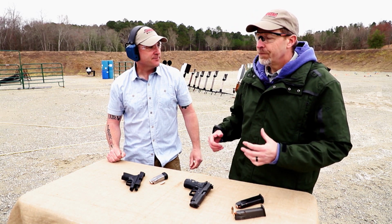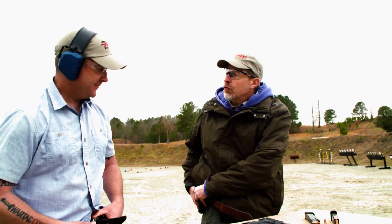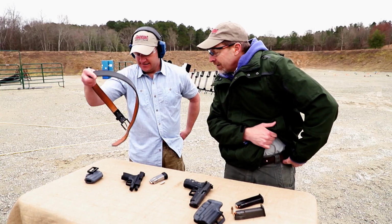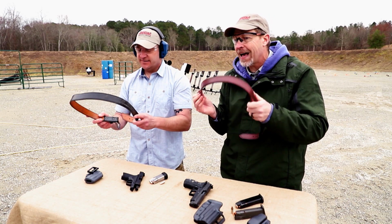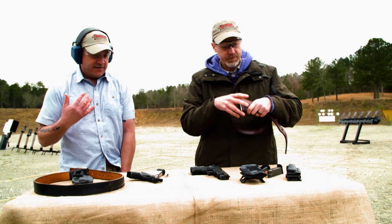Well, first off, let's do the belt and the holster thing. I've been shooting competition for over 25 years, and I always shoot what I carry and carry what I shoot in competition. So strong side, outside the waistband holster, and then at least one spare magazine. But all of this is worthless if you don't have a good foundation, and the foundation is a solid belt. Absolutely.